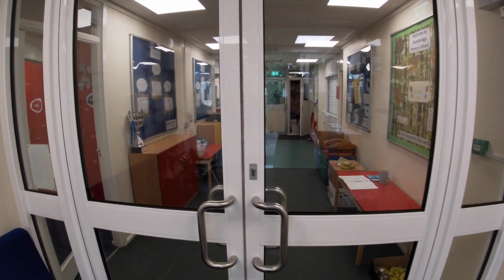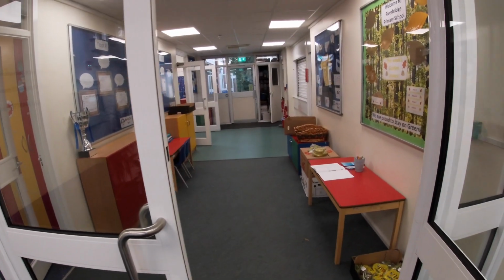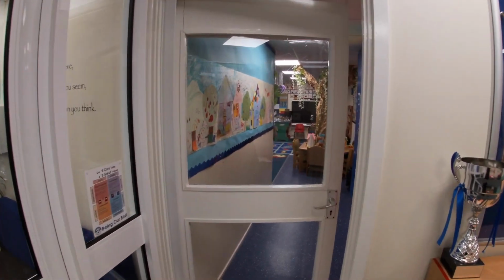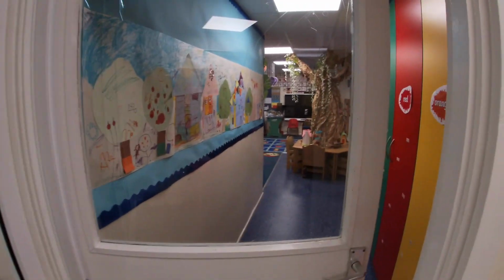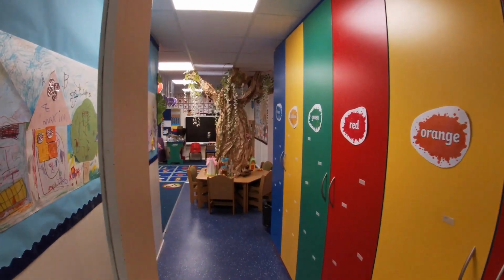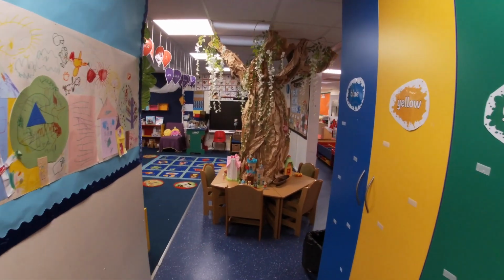The reception class is along the front of the building, and inside they are joined by the art area. All the classrooms open out onto the open outdoor learning area. As you walk around, you'll see examples of different areas of learning in each classroom. We'll just walk up the corridor into the main room.